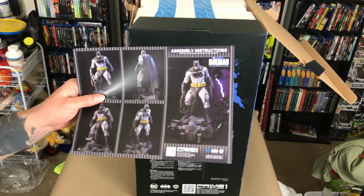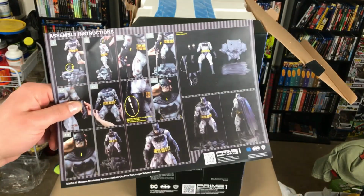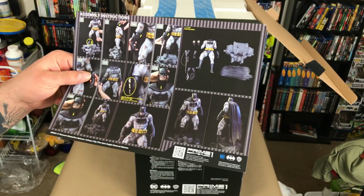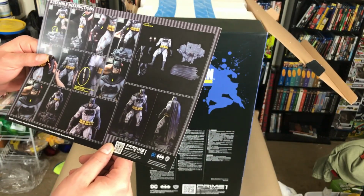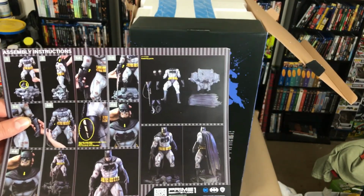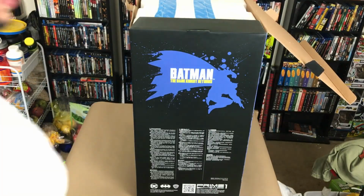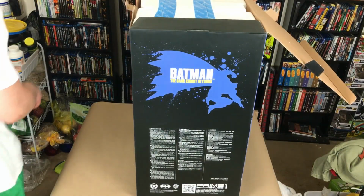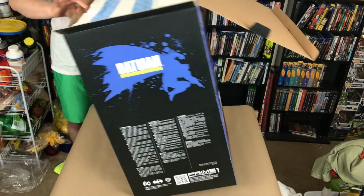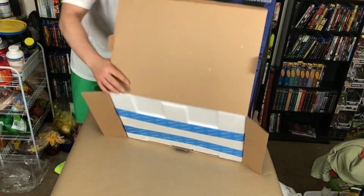Here are the instructions. This is your Batman instructions. Here's the back instructions. I believe the exclusive had like a smiling type face. I'm not sure. I'll have to look into it. This guy is going to be massive based on these instructions. Look at how small the base looks next to his body. I don't think you guys get this. If you're not a Prime 1 owner, this is Prime 1 right here. This is insane. Alright, let's go ahead and pop this open.